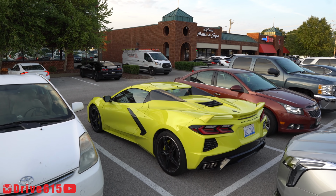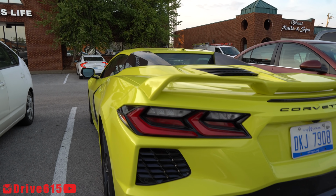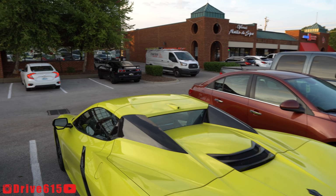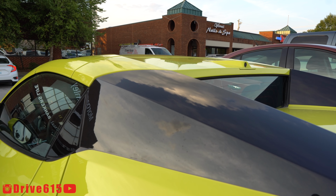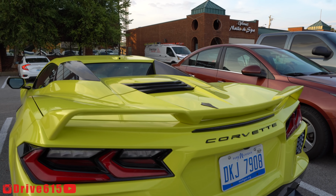Again, Drive 615 is always trying to bring you guys the most exclusive, high quality, and timely content. So here it is, Accelerate Yellow. This one has the non-body painted color nacelles, blacked out emblems.